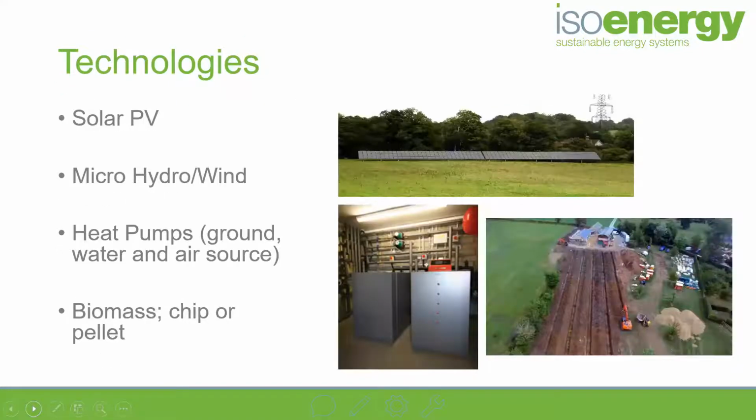So, as I say, there's a plethora of technologies. There's solar PV, micro hydro, wind, heat pumps, biomass, and that's just a selection. Just got a question here from Daniel Fox. Have there been any more talks regarding non-domestic RHI? No, not that I'm aware of, I'm afraid. It seems as though if you don't get a tariff guarantee in before March this year, you won't get the non-domestic RHI.